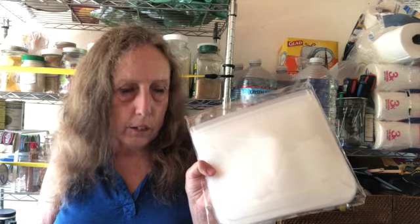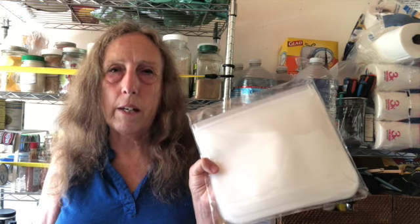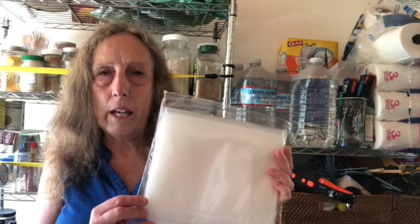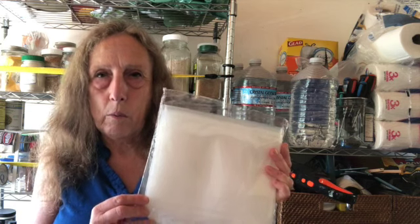I'm going to continue to use the plastic ones for anything that needs to go in the freezer or that creates a mess or whatever, because I just don't want to be washing these out excessively. I don't have a dishwasher, so I have to do it by hand. So I'm going to be using these for stuff that just can be washed out real good.